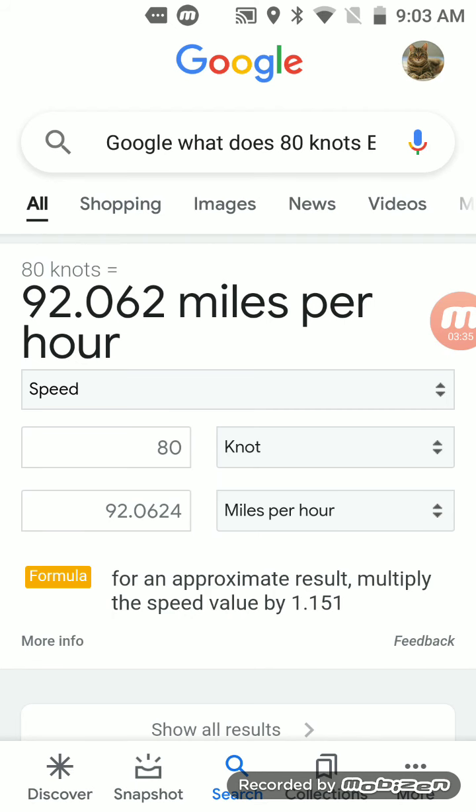Okay guys, so 80 knot winds is equivalent to 92.062 miles an hour. So while the storm strengthens in the Gulf, the storm's going to become around a Cat 2 hurricane in the Gulf. Probably a potential major hurricane.